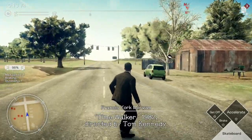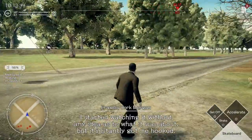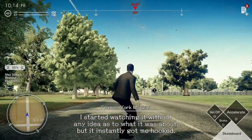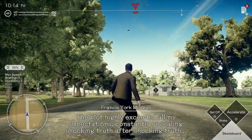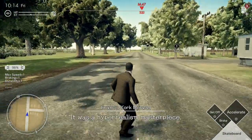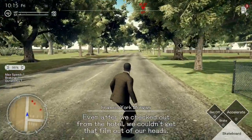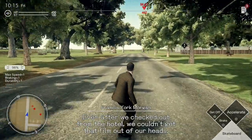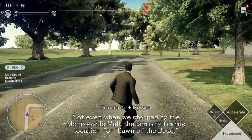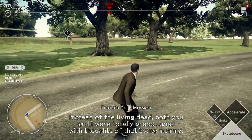Time Walker. 1982, directed by Tom Kennedy. I started watching it without any idea as to what it was about, but it instantly got me hooked. The plot highly exceeded all my expectations. Constantly revealing shocking truth after shocking truth, it was a hyper-realism masterpiece. Even after we checked out from the hotel, we couldn't get that film out of our heads. Not even when we stopped by the Monroeville Mall, the primary filming location for Dawn of the Dead. Instead of the living dead, both you and I were totally preoccupied with thoughts of that living mummy.